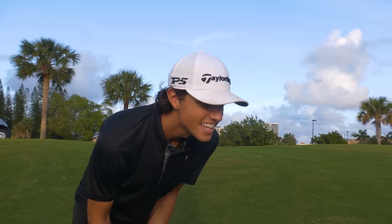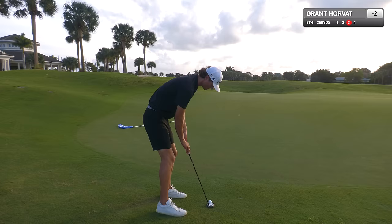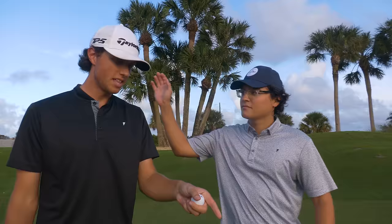For a birdie here. That finished you at one over? Yeah, one over. Grant's got a putt here to get to 3-under. He's probably gonna end up two putting it and shooting 2-under. No, I wanna make this. Nice putt. Wow. I love a tapping like that. Guys, that is match number 1. That is a win for myself.